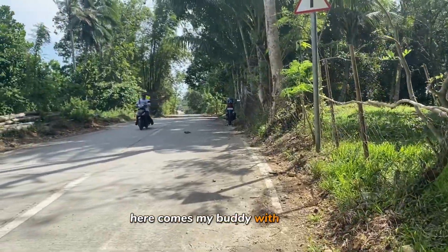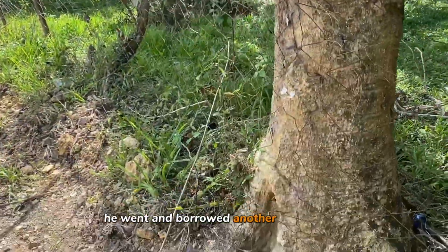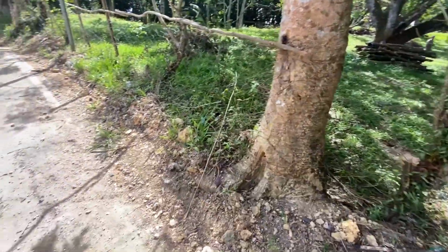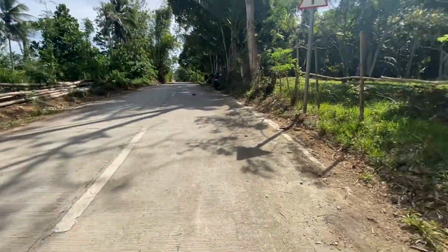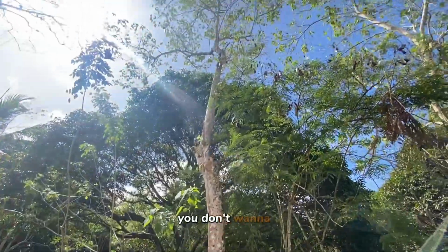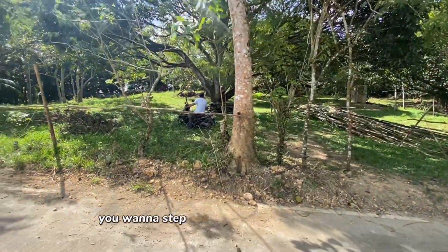Here comes my buddy with the shovel. He went and borrowed another shovel. Yeah, we're gonna have to take this tree out. Don't want to get run over. Not much traffic out here, but never know. You don't want to step out in front of somebody.